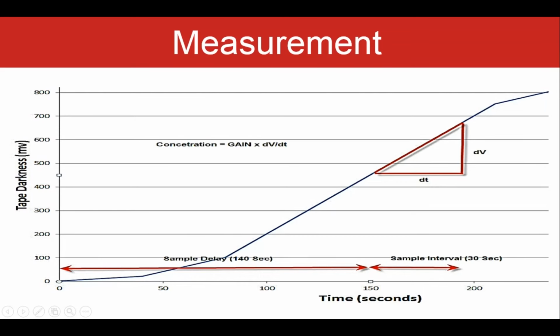So what we do normally to make the measurement is use the slope of this line, which represents the rate of color formation. So basically, it's just the change in voltage, or dV, divided by the change in time, or dt. And then your concentration is calculated by using a gain factor. If you're familiar with chromatographs, this is just like a response factor. And then by multiplying it by the change in voltage over change in time, that gives you your concentration reading.